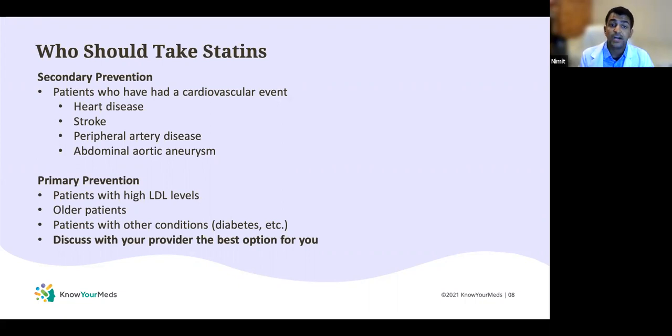And because the risk of having a secondary event is higher for patients who have already had a primary event, we're going to go ahead and use statins because, again, the clinical studies have shown that they reduce the risk of cardiovascular disease as well as reduce the risk of death.